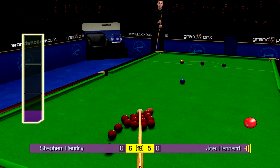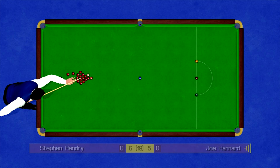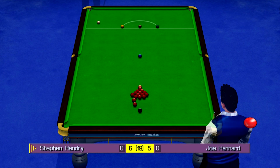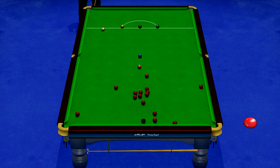Touching ball. It's important you find a good safe area for that cue ball. Now we can put this in behind the yellow. Safe. It's not quite how we intended, but it's attack and safety to say the least from Stephen.